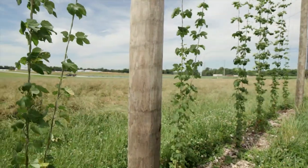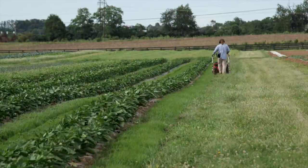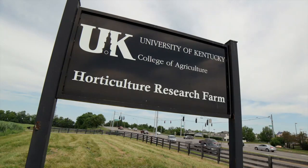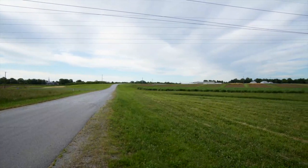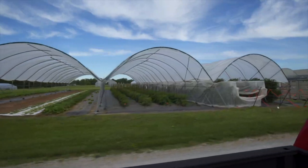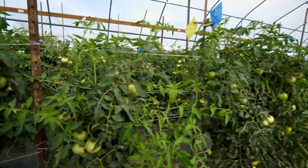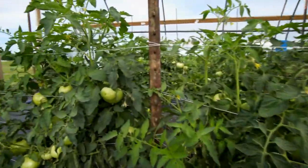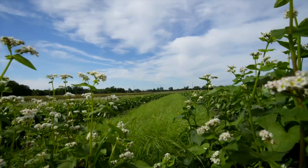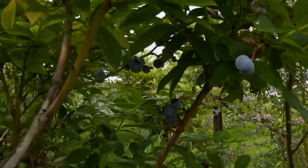Welcome to the UK Horticulture Research Farm. We are located on the south side of Lexington. We were created from the former Waveland Farm State. The focus here is horticulture crops, so we do a lot on fruit and vegetable crops. We have greenhouse and nursery, and some hemp research, and some biofuels research.